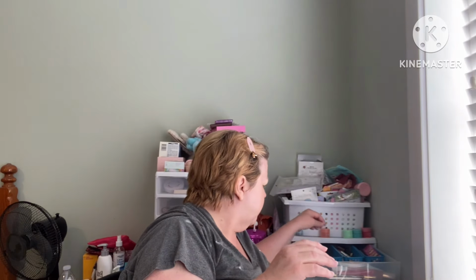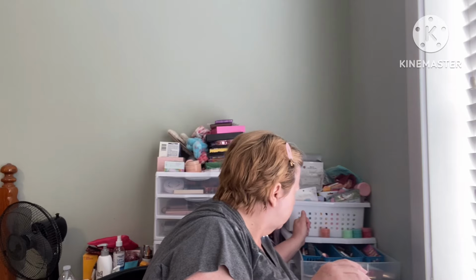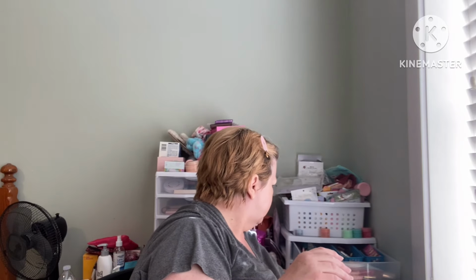All right. So, we've got that eye primer on. I'm going to let that set for a few minutes. Now what did I do with my, there we go. I already forgot what I did with something, but I've got my e.l.f. Putty Color Correcting Eye Brightener. I like to use this. When I first got it, I didn't like it. It took me a while to learn how to use it for me. It works for myself.